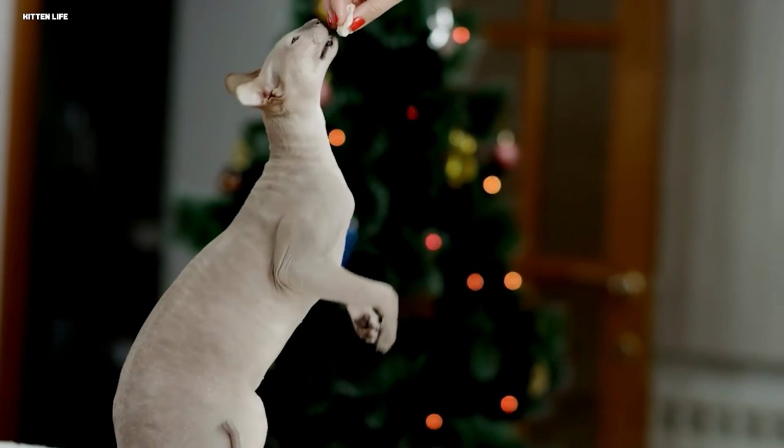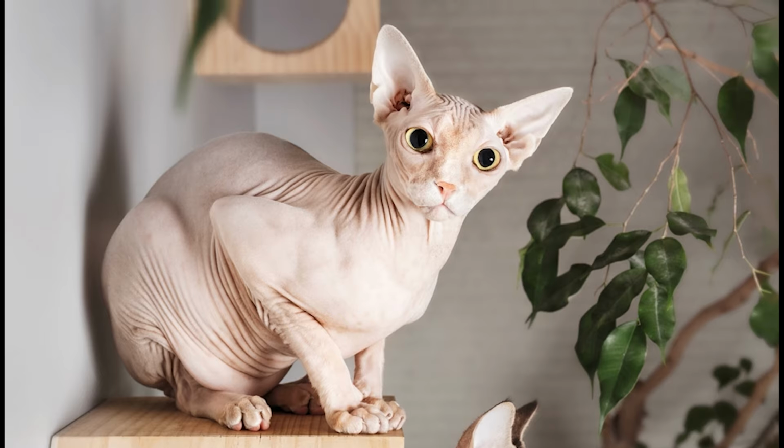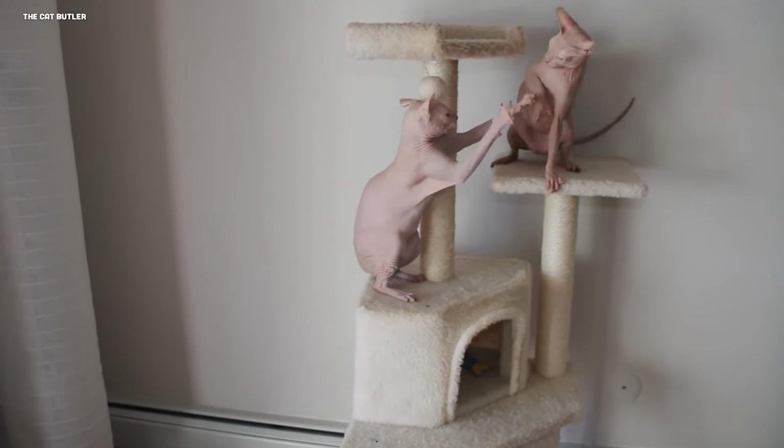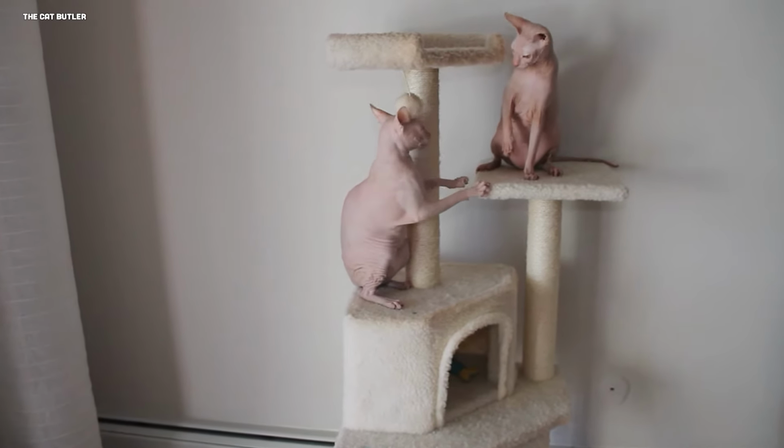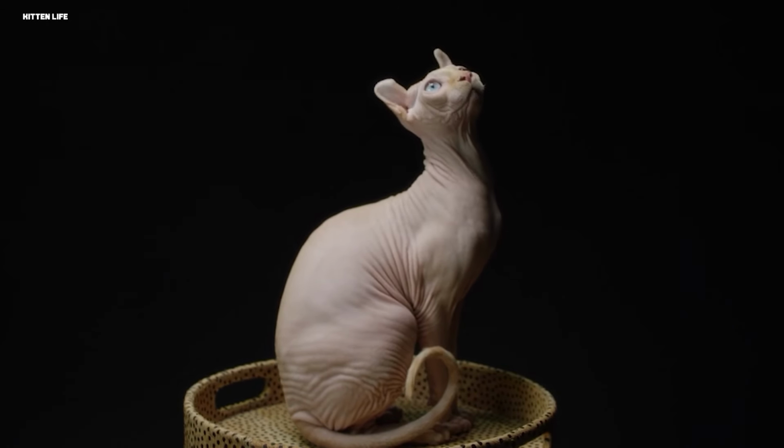Speaking of acrobatic feats, Sphynx cats are also known for their acrobatic abilities. They're excellent jumpers and climbers, often found perched on high shelves or the tops of doors. They love to be up high where they can survey their domain, so cat trees and wall-mounted shelves are often appreciated. Another interesting aspect of the Sphynx personality is their vocalization.